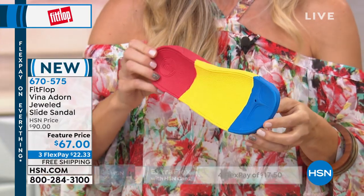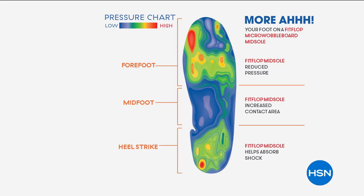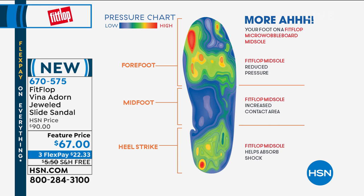And we have this incredible graphic coming up to show you what a foot looks like in one of our soles. Notice how it's mostly blues and greens with just a couple dots of red. That's all that pressure diffusion. Now, if this was a regular shoe, this would be lit up like fireworks. And that is why your feet feel like they are on fire by the end of the day.